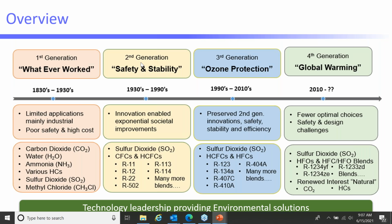Now, humankind started using refrigerants as early as the 1830s. From the 1830s till the 1930s, we call it the first generation of refrigerants. We used whatever worked. Safety and stability were not really a priority. Refrigerants were used in limited industrial applications and had a high cost. Refrigerants such as ammonia, which is highly toxic, were used. Refrigerants such as hydrocarbons, which are highly flammable, were used.